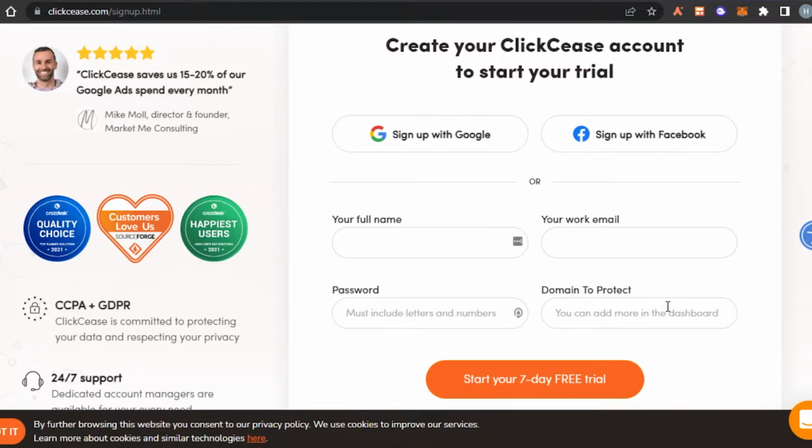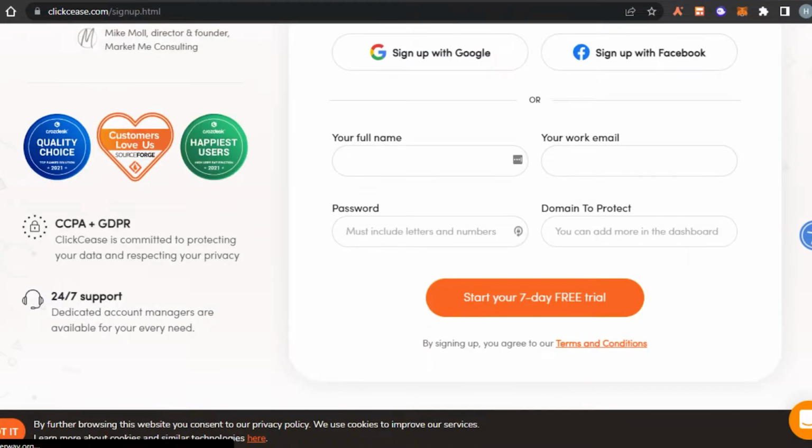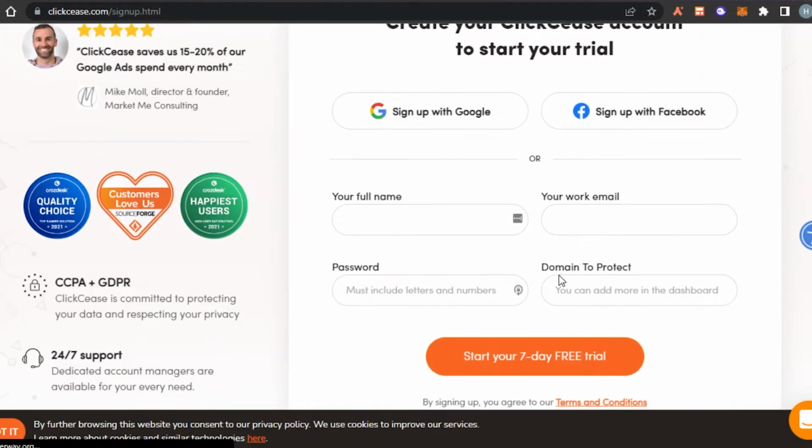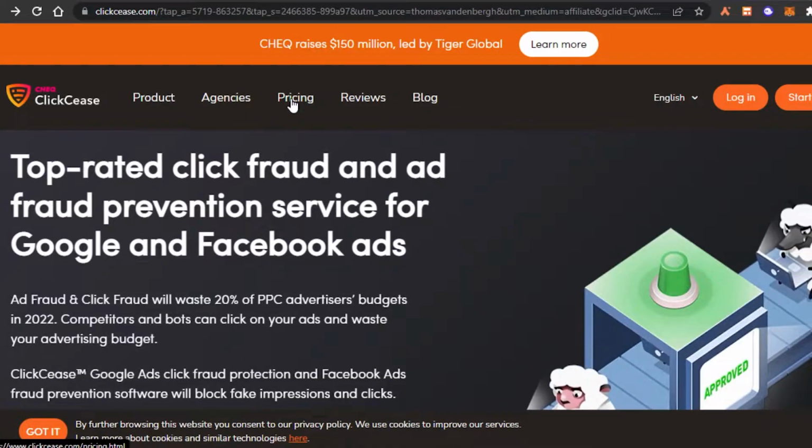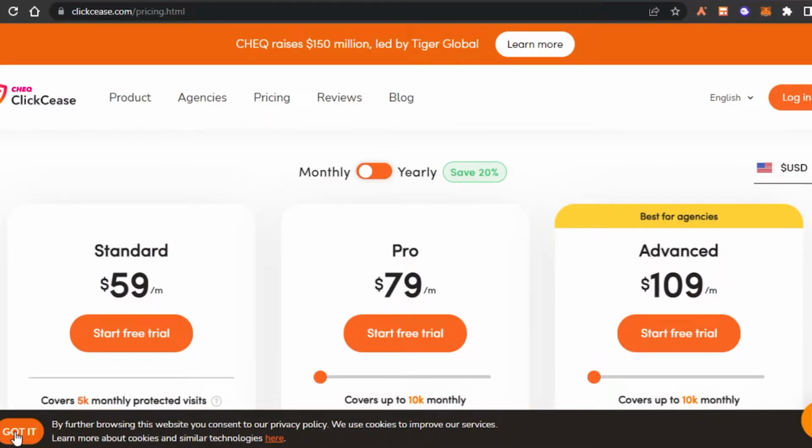With ClickCease, we will be getting our own 24/7 customer support. You can also go for a 7-day free trial. So there is a pricing plan for ClickCease. Let's go ahead and check it out really quickly. So this is the plan right here.